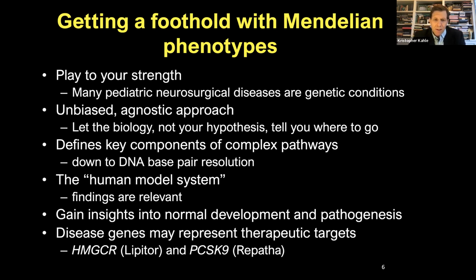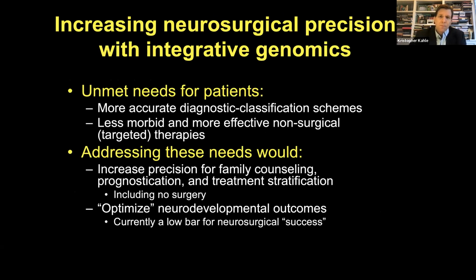And PCSK9, again, discovered in only a few families, but now being targeted and given to millions of patients. So our hypothesis is that we can increase neurosurgical precision using an integrative genomics approach, and specifically apply it to diseases that we treat in pediatric neurosurgery, that for historical reasons, right?